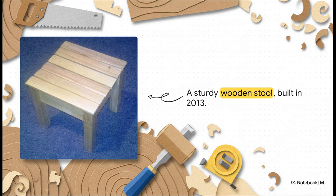And then, in 2013, the move to wood. This simple, sturdy stool might not look as complex as the electronics, but it represents a whole new level of skill. Wood isn't forgiving like cardboard. You need different tools, more precision, and what you create is something permanent, something built to last.